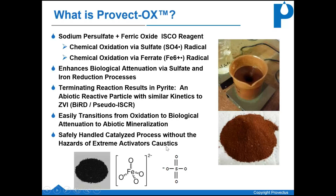Its mode of action is unique in that we've got sulfate radicals and ferrate radicals being generated, but the nature of the patent really rides on the fact that the iron cycling reactions are going to enhance the natural attenuation process once the initial ISCO reactions are done, because the persulfate radicals and these radicals, generally speaking, it's a matter of a week or two before that whole ISCO process is over.